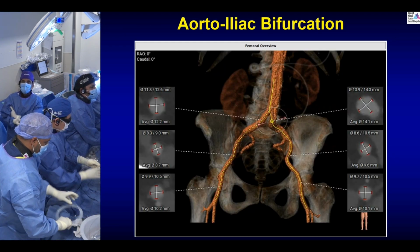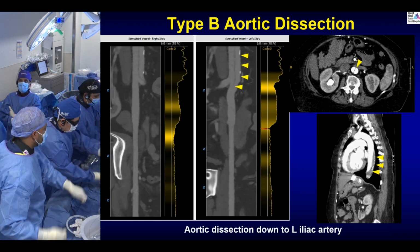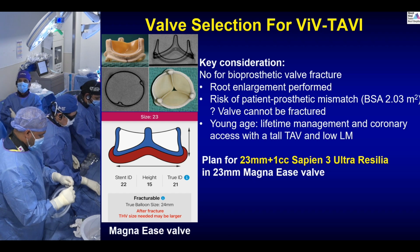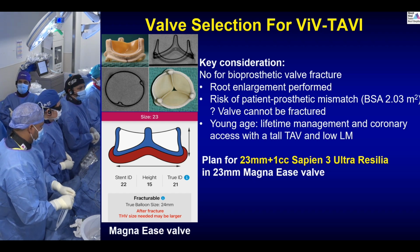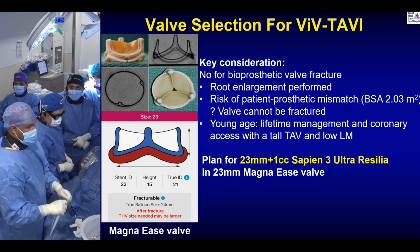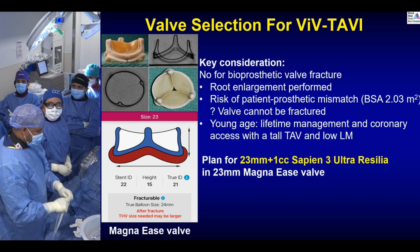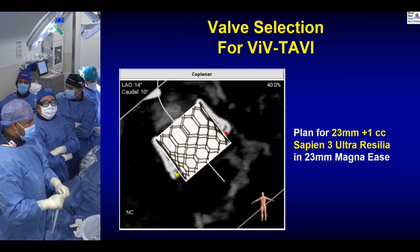Okay, next, go to the iliacs. This is the bifurcation, and you can see the false lumen with the aortic dissection right there, and the valve in valve, right? We agree with that. To the panel's point, this is the discussion we just talked about, in terms of which valve to choose, and we chose a balloon-expandable valve for this particular case. There are limitations, right? Clearly we cannot fracture this for obvious reasons, because otherwise we'll probably have an aortic rupture. So no fracture, although this valve can be fractured. Magna Ease can be fractured, and you can increase the dimension, but in this case, for obvious reasons, it will not be fractured. That was the plan.